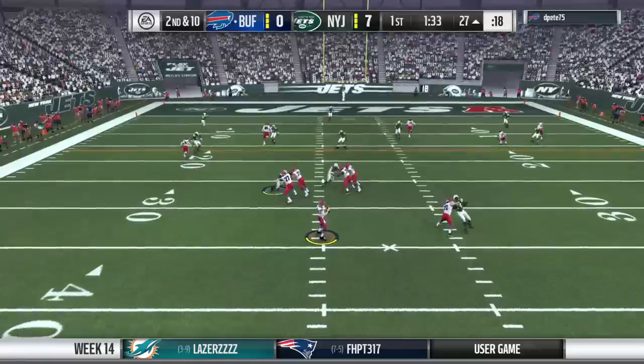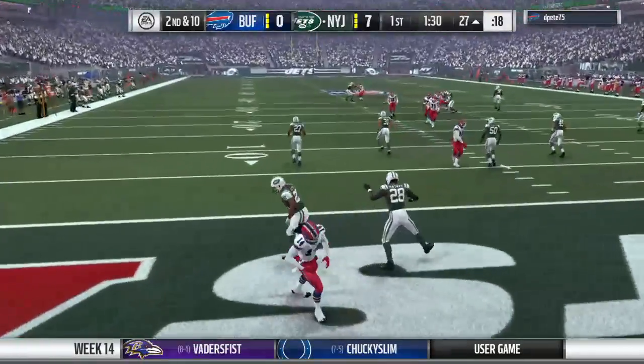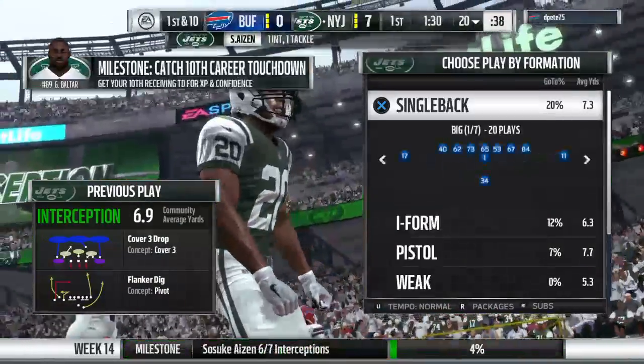He'll try again with the arm here on 2nd down. He's going to be looking for Watkins, and it's intercepted. A great read, and it's picked off. And New York set to take the field.